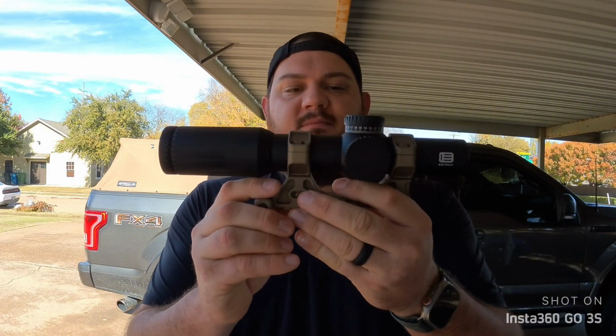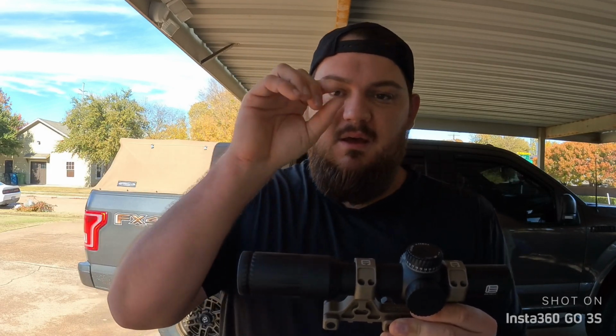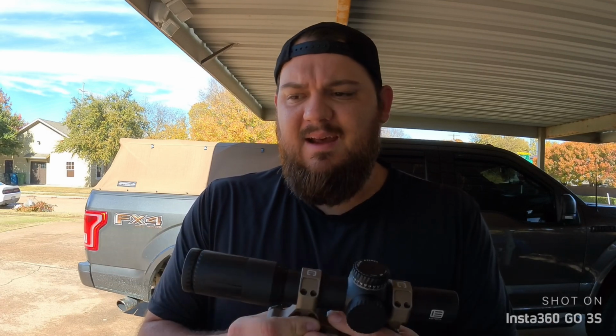Real quick, just to kind of go over these optics, I'll go over the Eotech first. The Vudu 1:10 is fairly lightweight. It's a 34mm tube. The 1:8 Vudu is a 30mm tube, so it is thinner in diameter than the Arken, so you can't use the same mounts. The 1:8 Vudu is a little bit lighter than the Arken by a few ounces, not by much though. And it has a reticle called the HC3 reticle. If I can, I'll put up a picture. It's a very basic reticle.